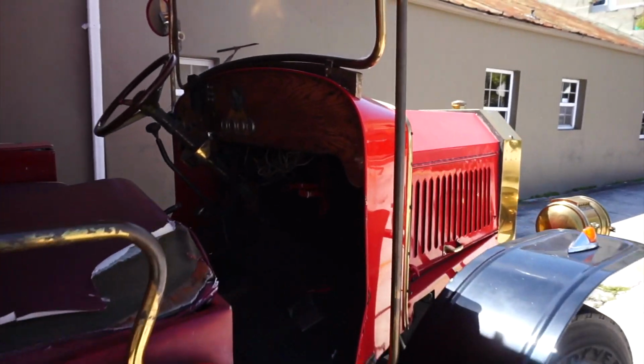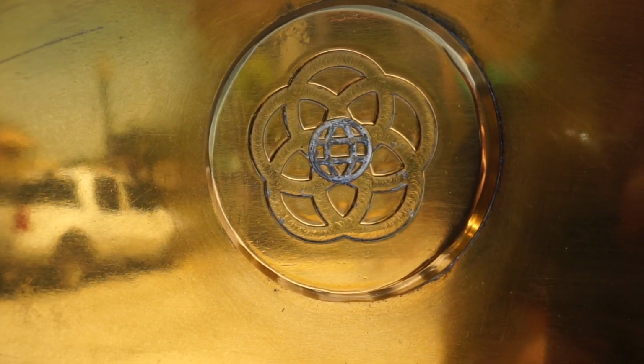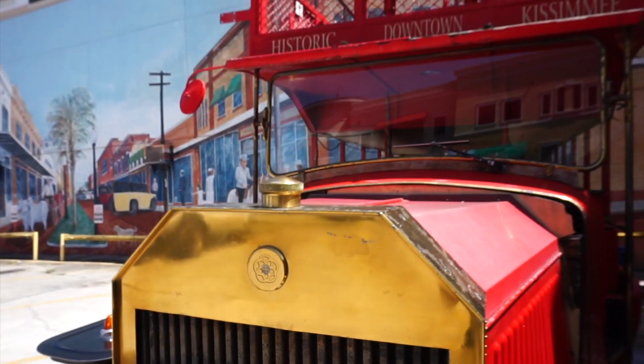I know there's some stuff on the inside of this that's left over from Epcot as well. Look right there. The old school Epcot logo, still intact on the front of the vehicle. That's the kind of stuff that blows my mind, you guys.